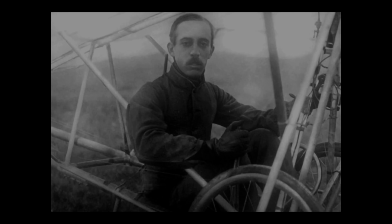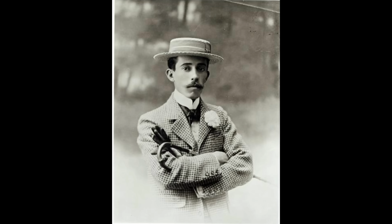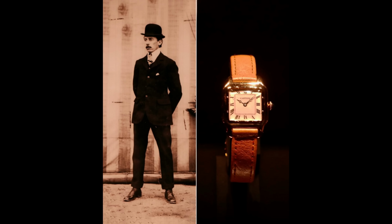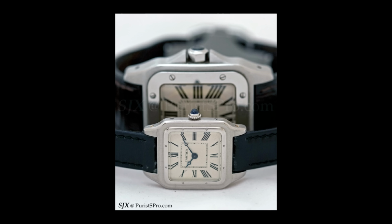See, the line goes all the way back to 1911, named after Alberto Santos Dumont, the dapper son of rich Brazilian coffee farmers who took to the skies in his homemade dirigibles. Yeah, rich guys with flying things, it's nothing new. Louis Cartier was commissioned to make a watch that could be worn on the wrist instead of in the pocket for quick glances while airborne, and there the world's first pilot watch was born.